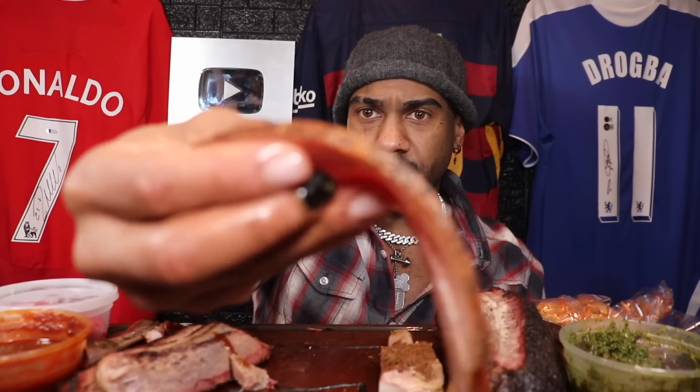This might be one of the highest ratings I've ever given a turkey, but I give it an 8.5. Normally turkey for me is like a 2. I don't really like it. But I could imagine making a turkey sandwich with that, with the smoky flavor that's locked in there. Like this little bark, you see this?